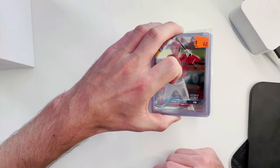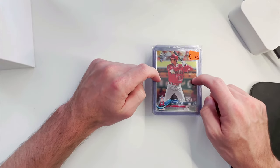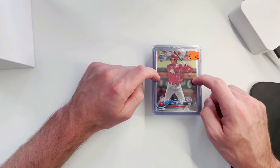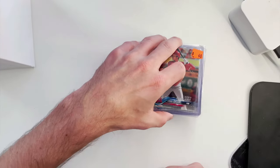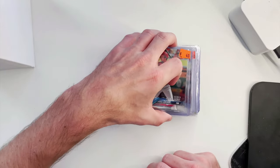So first dealer that I found, I had a target price on these cards. I know that this is mass-produced based stuff that people don't like, but honestly, I like Otani's value right now. I really, really do, at least for these batting HMTs.